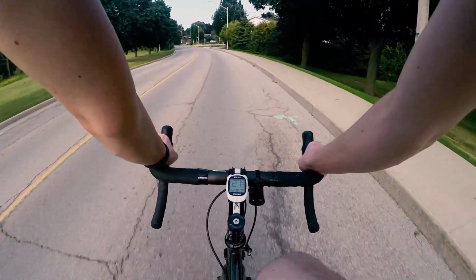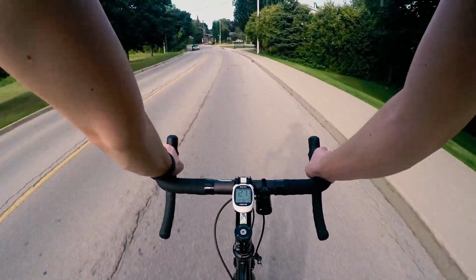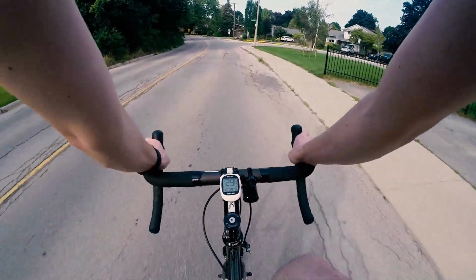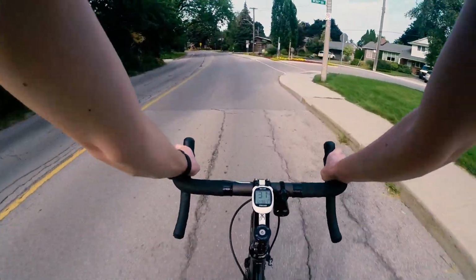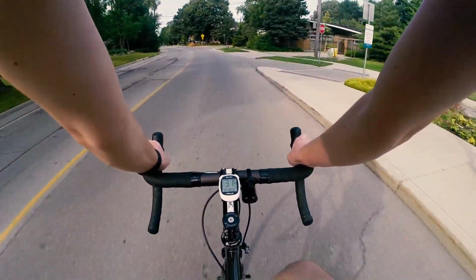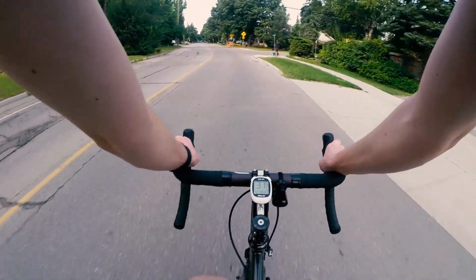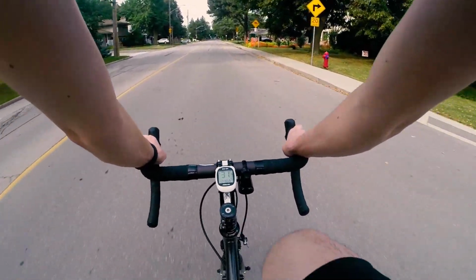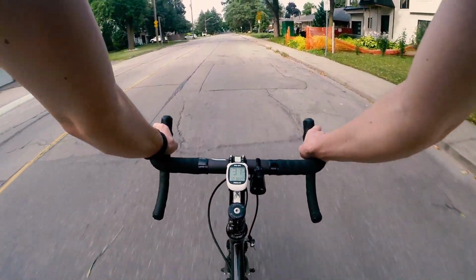It's funny, these cars looking at me, wondering who I'm talking to. And it's windy through here.